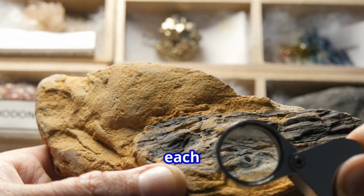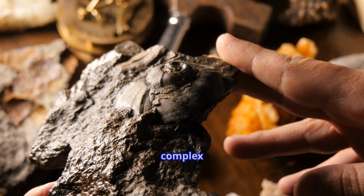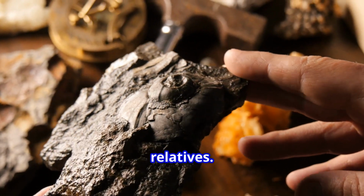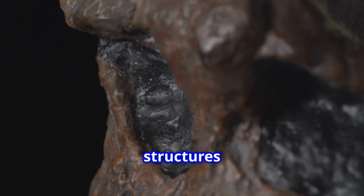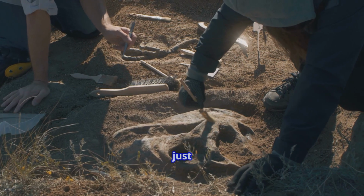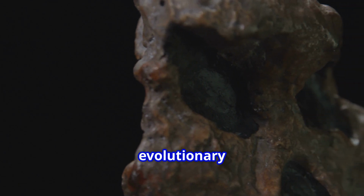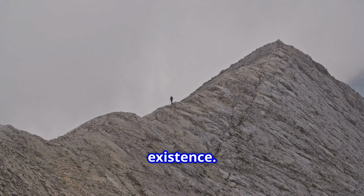Each new discovery, each fossil examined with innovative techniques, brings us closer to understanding the complex story of our ancient relatives. The study of these inner ear structures offers a unique window into Neanderthal history, revealing not just how they lived, but potentially why they disappeared. And in understanding their story, we gain invaluable insights into our own evolutionary journey and the fragility of human existence.